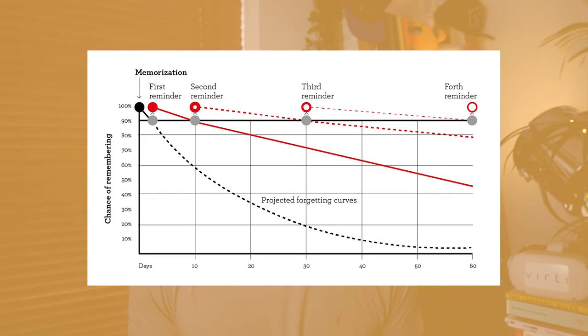For most students, exams will likely be 1 to 6 months away, so you'll be working with study gaps of 1 to 3 weeks generally. For a test or exam a few months away, your spaced repetition schedule might look a little bit like this.